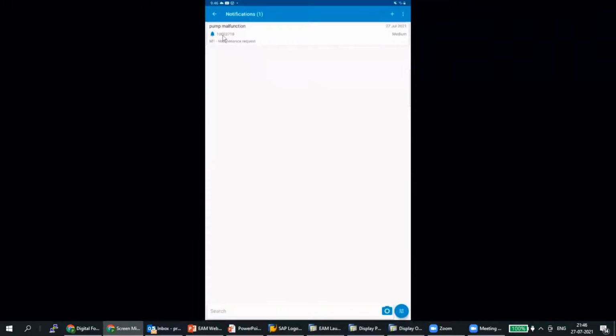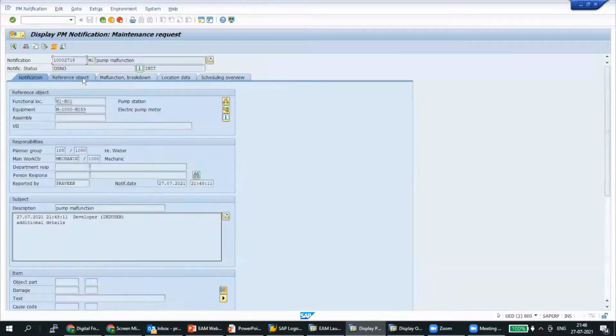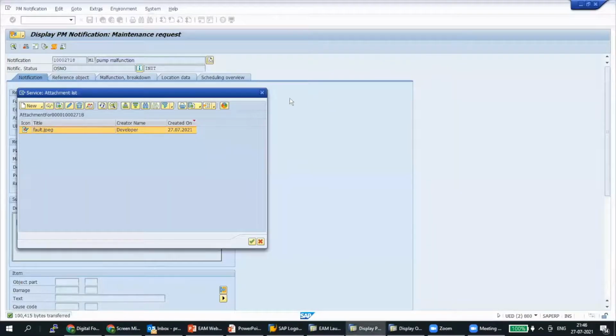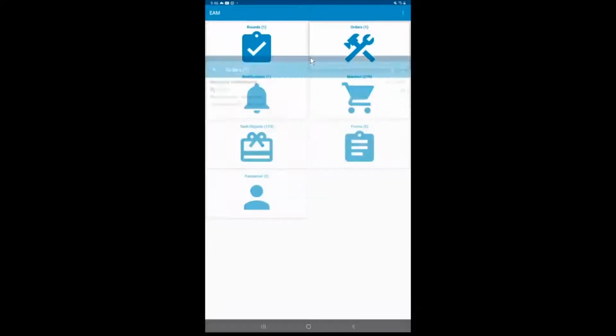So 100027118. So let's quickly see if that notification got really created, right? 1002718. So here, this is a notification, pump malfunction, additional details. So if I go here and look at the attachment list, here we have configured the DMS as the generic object services. So we see that the notification has been created in SAP along with the attachment. As simple as that.